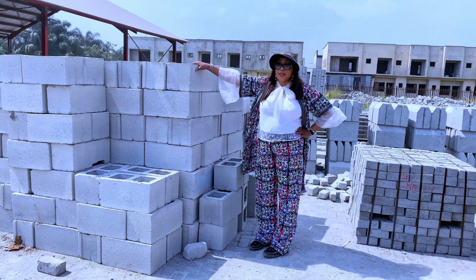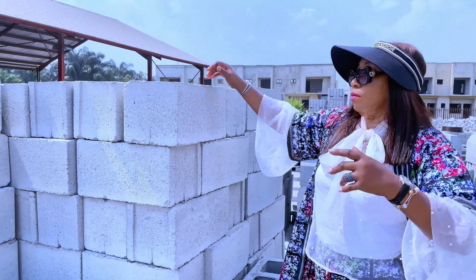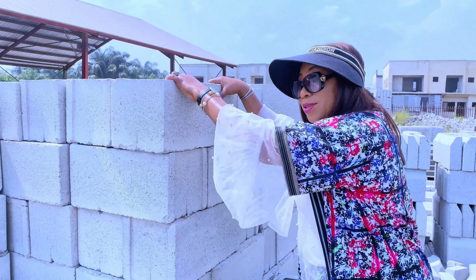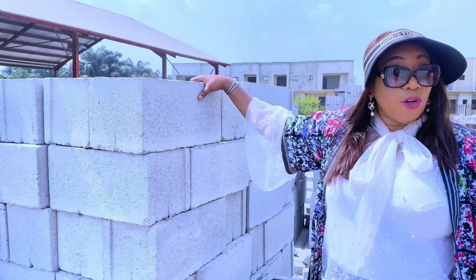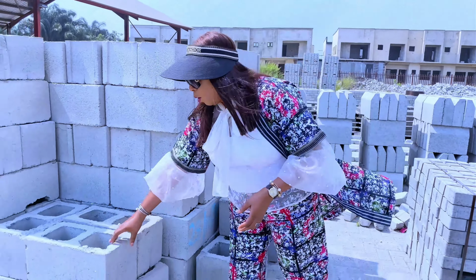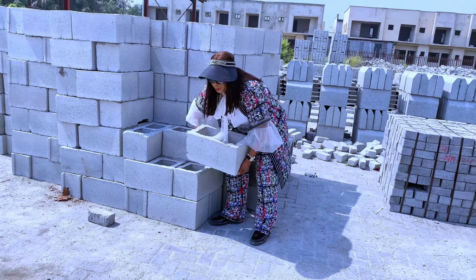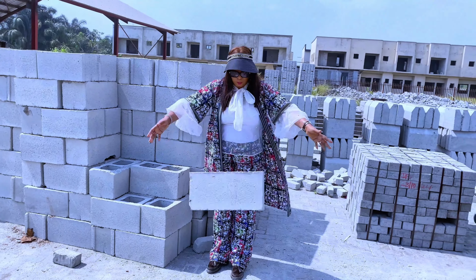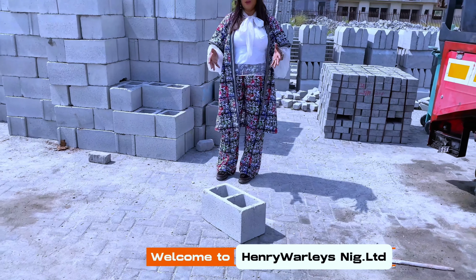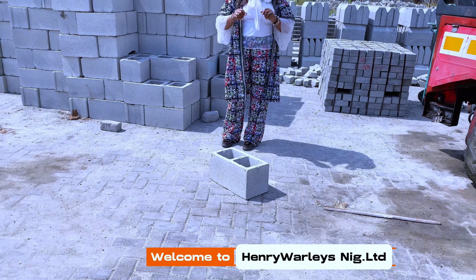Now these are the 9 inches hollow blocks, as you can see. I would like if you bring the camera closer, can you hear the sound? Now, someone is going to do a test for you, and in fact, I'll do the test myself. What we do, we lift the block up. This is the preliminary test we do. Can you see? That's how durable our blocks are, and that's how strong our blocks are.